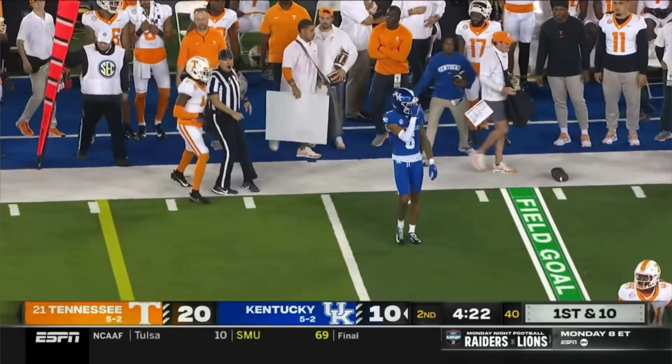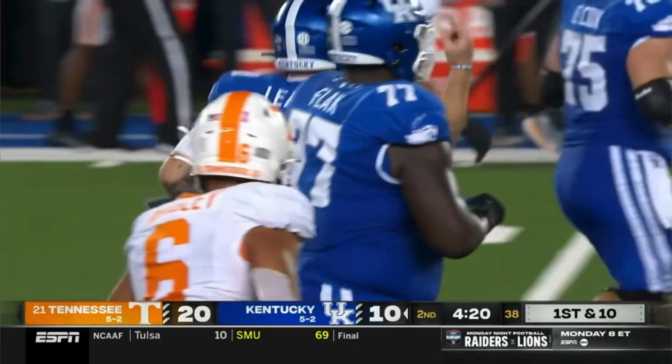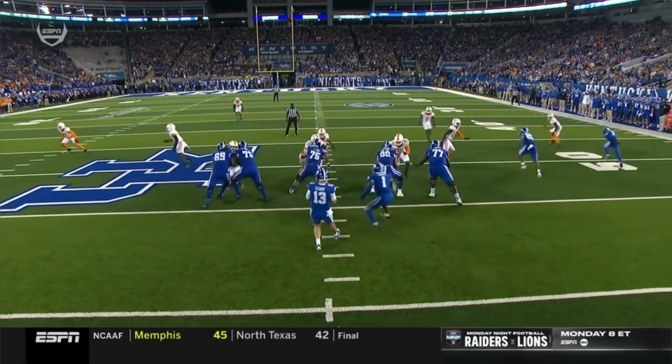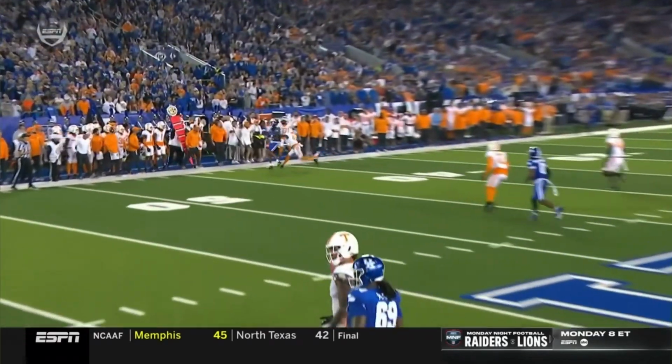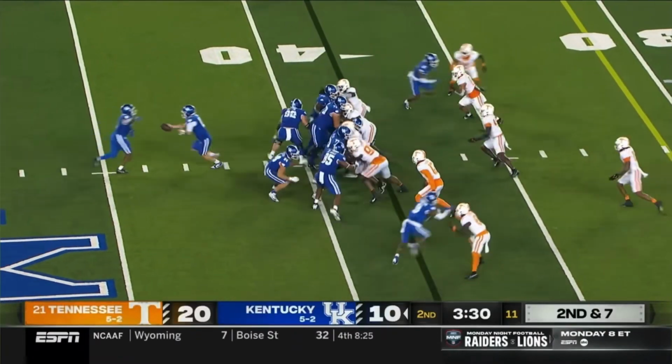And that's an NFL throw, man. I mean, you're throwing a comeback to the wide side. This is the same Devin Leary we saw a couple years ago at NC State when he threw 35 TDs versus only 5 picks. That's great for an individual player at QB.